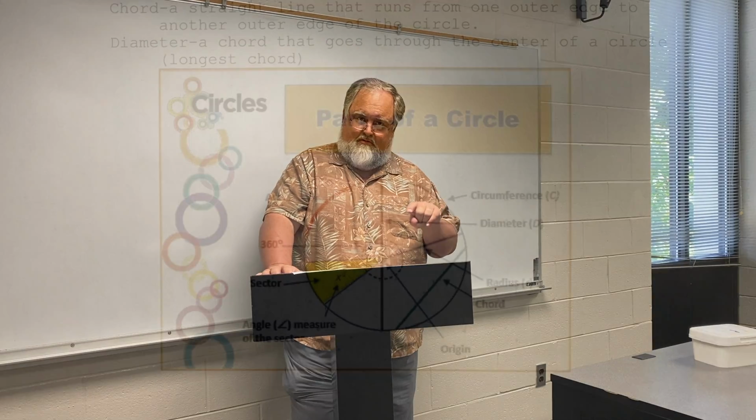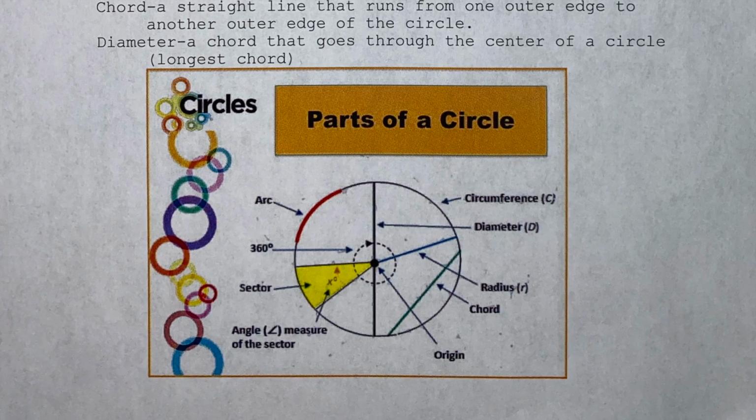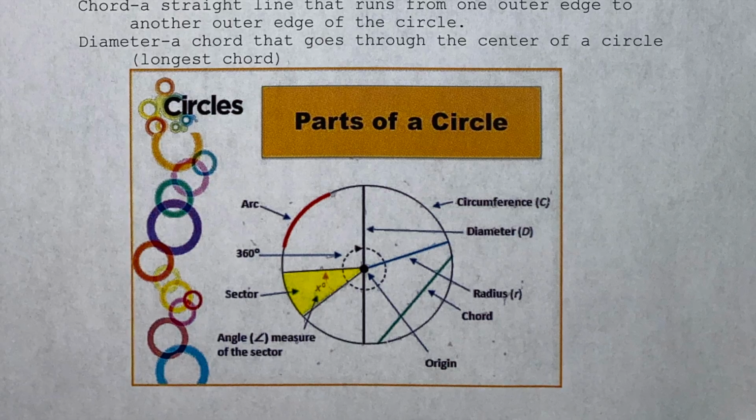Circles. A circle is a figure where the line created is the same radius, equidistant from a central axis, from a central origin point. Yes? So again, you could take a string, you could take a board, you could take a stick, and draw a line around a central point, and that creates a circle, okay? The origin is the center of the circle. The radius is the length from the origin to the edge of the circle.